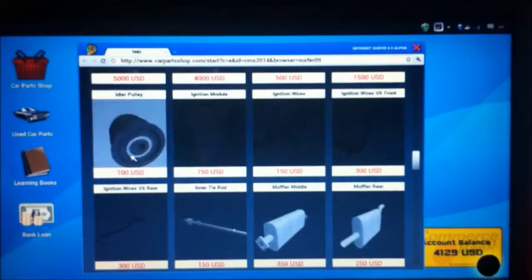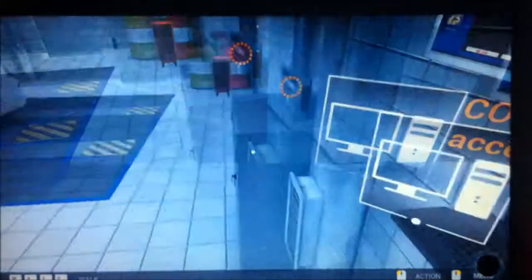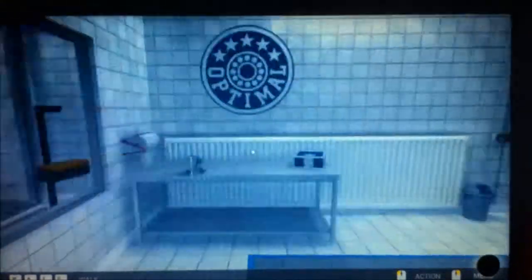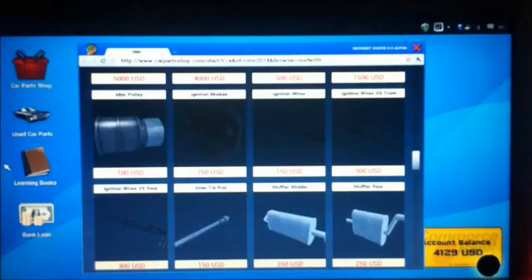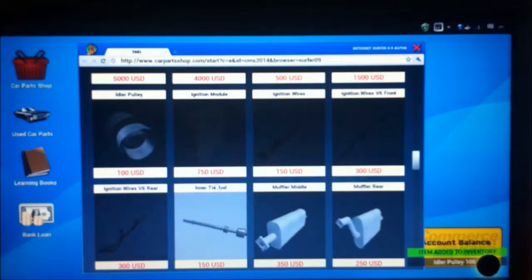One idler pulley for $100. Ooh, hang on. Do you know what we haven't done? We haven't seen whether we can repair any of it yet. Even if it's no, it's worth the attempt, because you never know. You probably save about 15%. Plus, we don't have to find that anymore. So it's $100, but it costs us 92.